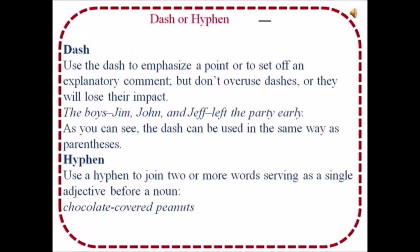Dash or hyphen. Dash. Use the dash to emphasize a point or to set off an explanatory comment, but don't overuse dashes or they will lose their impact. The boys, Jim, John, and Jeff, left the party early. As you can see, the dash can be used in the same way as parentheses. Hyphen. Use a hyphen to join 2 or more words serving as a single adjective before a noun. Chocolate-covered peanuts.